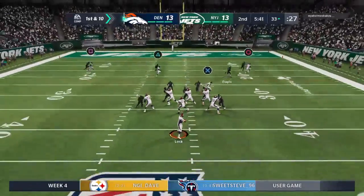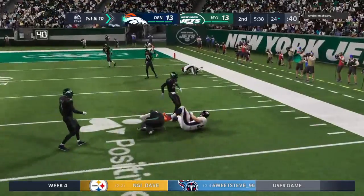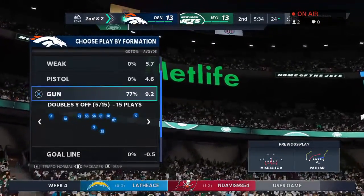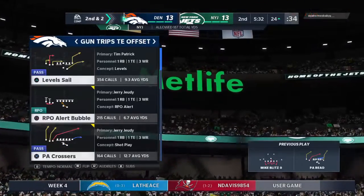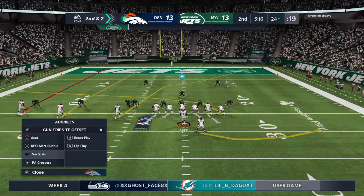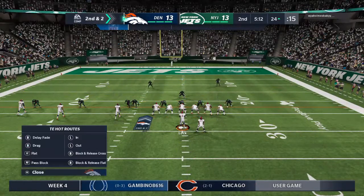On play action, Locke. And it's hauled in by Nick Vannett. And they'll be inside the 25 now at the 24. A good pickup there, 8 yards on the 1st down completion. Facing a 2nd and 2 after that last catch, good for 8 yards.